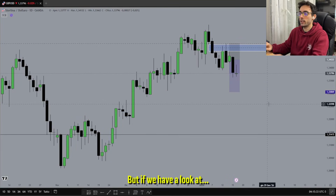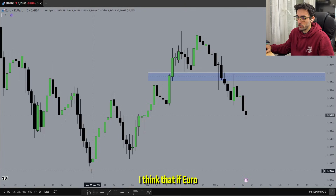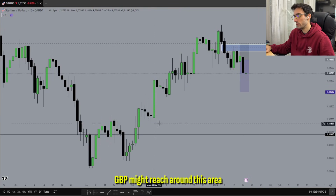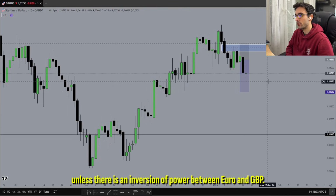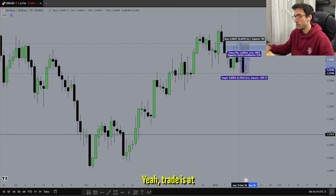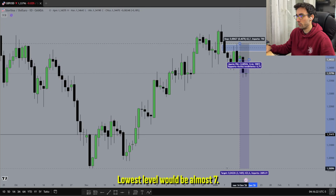But if we have a look at Euro USD, you can see that the same lows are much closer. So I think that if Euro will actually reach these levels, GBP might reach around this area, unless there is an inversion of power between Euro and GBP, so that GBP accelerates to the downside. At the moment, yeah, trade is at 0.8, but at the lowest level would be almost 7.